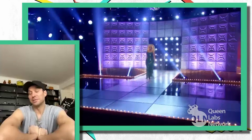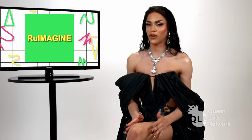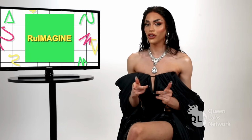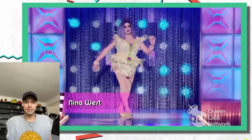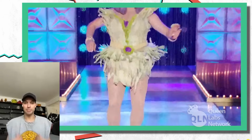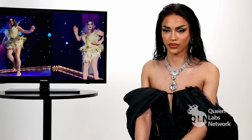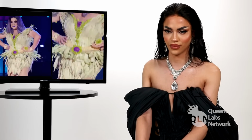RuPaul Mother. So now we're going to play a game that I like to call Reimagine. I'm going to show you some past images from runway fails and design challenge misses. And I'm going to ask you how you would improve on them. Okay, Nina West. I don't think this look is terrible. I mean, her problem was the corn dried up, so it became a lot smaller. I think if she had more of a waist and the peplum on the hip was a little bit more accentuated, I think this would have been a really cool look.